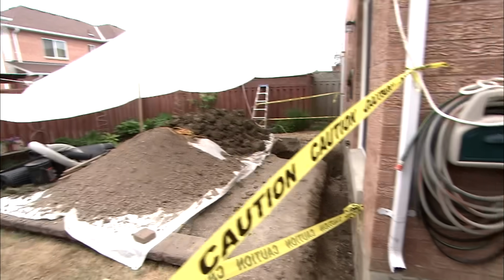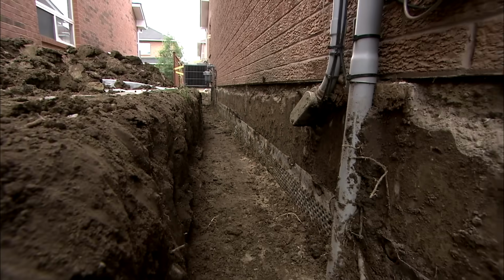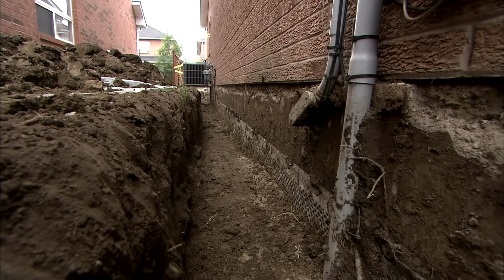So unfortunately, we want that breathable surface at the top, but we're gonna close it off to protect it. It'll have to breathe out the top of underneath the brick. Okay. We don't have a choice. We must protect the foundation.